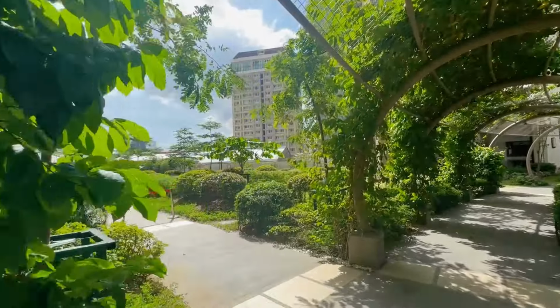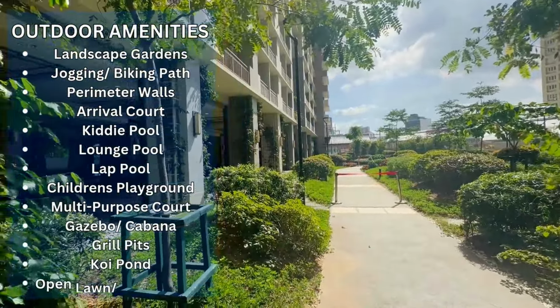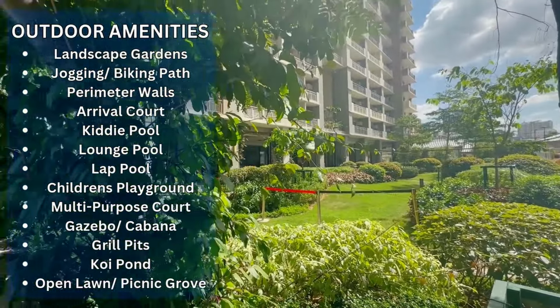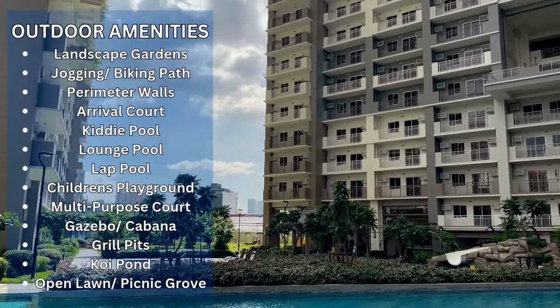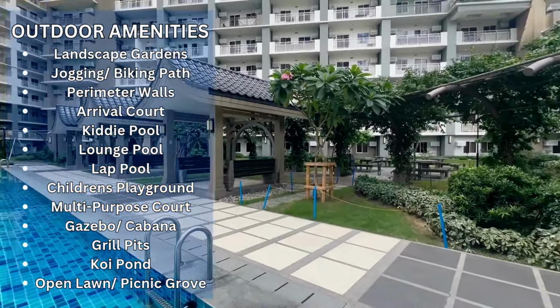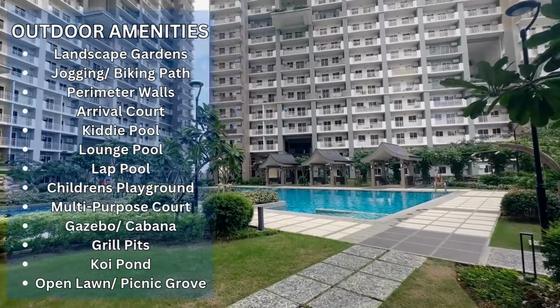In Kai Garden Residences, you and your loved ones will enjoy various outdoor amenities such as landscape gardens, jogging and biking path, perimeter walls, arrival court, kiddie pool, lounge pool, lap pool, children's playground, multipurpose court, gazebo cabana, grill pits, koi ponds, open lawn and picnic grove.